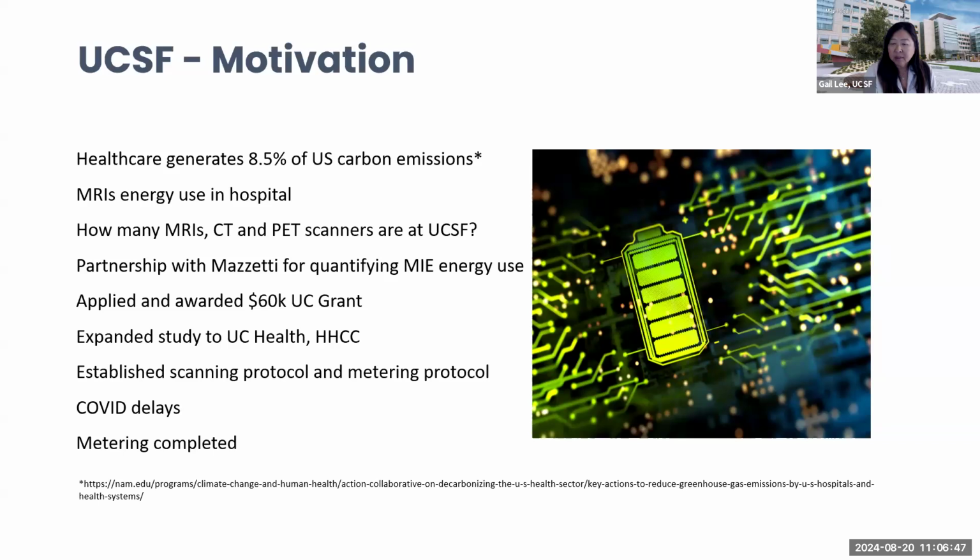And so in 2021, we realized at that time, the US had collectively over 12,600 MRIs. UCSF alone has 27 MRIs, and that's double that of our CT and CT PET scanners.